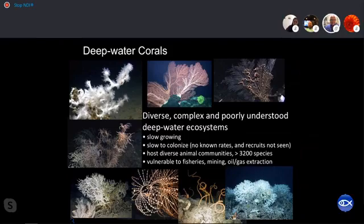They host a lot of diverse animal communities. I'm going to talk about that. There's well over 3,000 species that live on deep water corals around the world. I can't give you a number in the monument yet. I can't give you a number in the Northeast Canyons yet. We haven't done enough surveying. There's at least 100. I could say that.